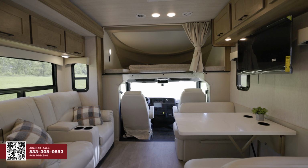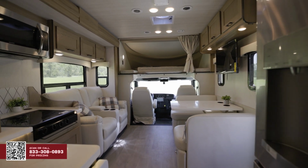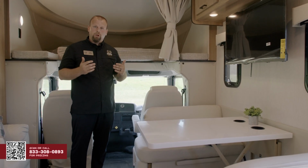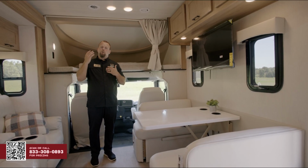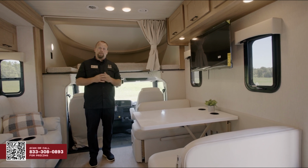In the living room here of our Ghost series, what is exclusive is our 90-inch ceilings. These are Cathedral Ceilings. It's the highest ceiling in the Super C industry, so you get a lot of space inside here. You're getting a great look at one of our 4 new interior options. This is our modern interior, so we've really lightened up the wallpaper, we lightened up the ceiling, and we lightened up the cabinetry colors to really feel warm and airy inside this coach.